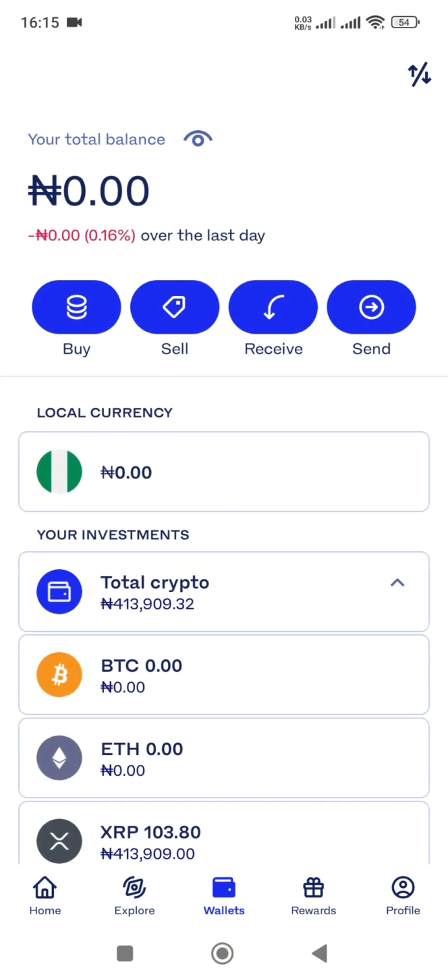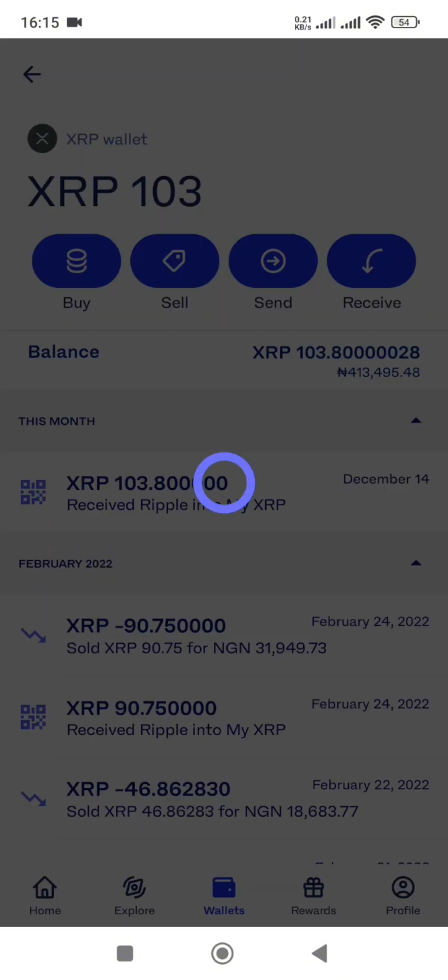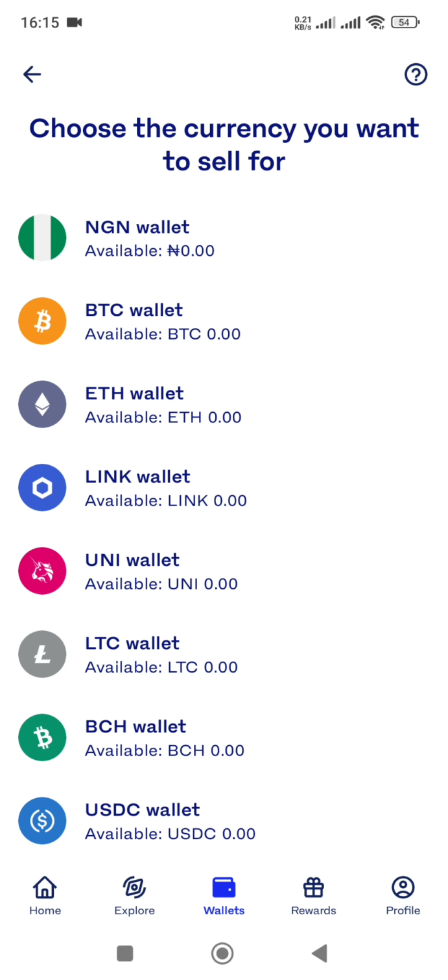So now all we have to do is to navigate to the XRP wallet. Like you already know, it is XRP. I made the transfer, and the next thing you have to do is to sell it to Nigerian Naira. It's still in XRP, although the figures on the homepage are showing in Naira. That's how Luno works. So now I have to sell this XRP of mine. It says choose the currency you want to sell for. Like I noted before, before you withdraw your cryptocurrency down to your Nigerian bank account, first of all you have to convert that cryptocurrency, be it BTC, Ethereum, Link, Uniswap, Litecoin, Bitcoin Cash, whatsoever. There are so many cryptocurrencies on Luno, but first of all you have to convert that cryptocurrency value to Naira. So that's what I want to do.